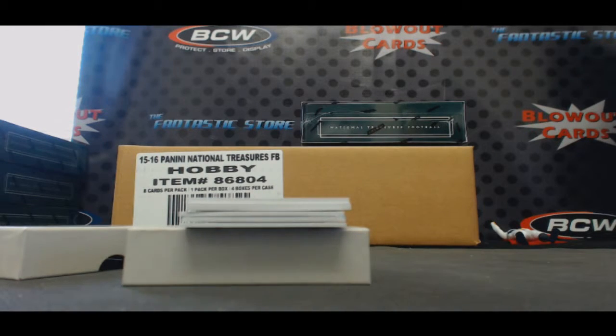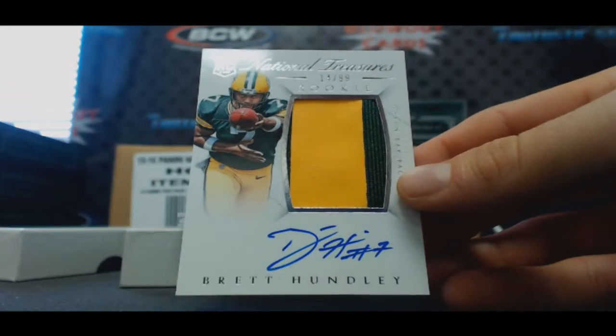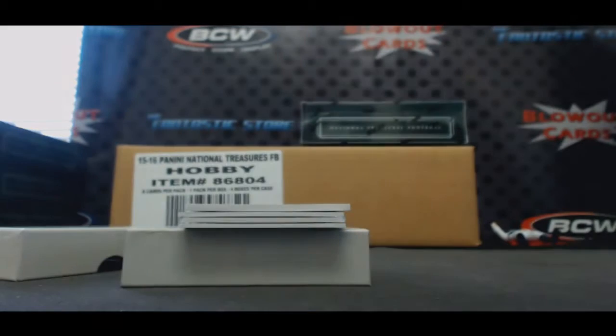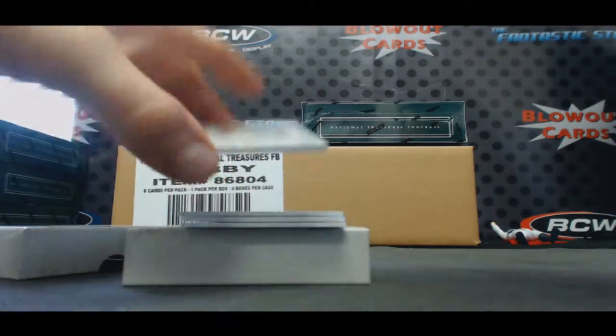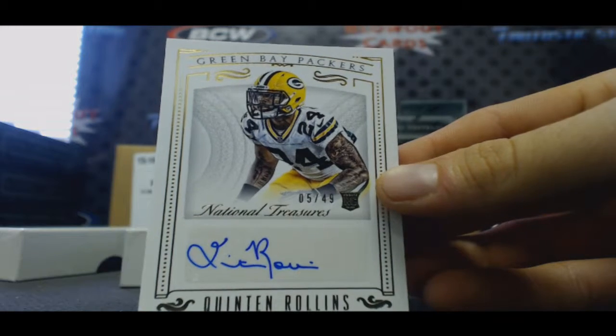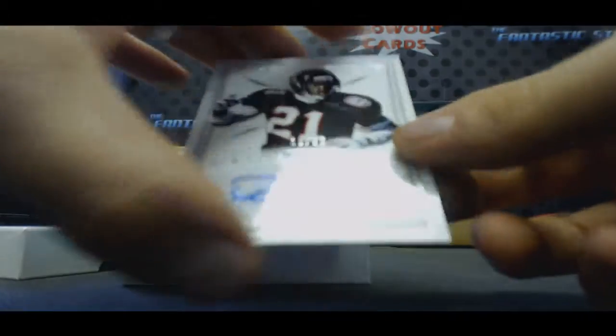And another Packers hit. Number 14 of 99, rookie patch autograph, Brett Hundley. To 49, autograph, Quentin Rollins. Man, look at all these Packers hits in a row. That's crazy. Four cards in a row, all Packers. Now go to Falcons. Neon Deion Sanders.